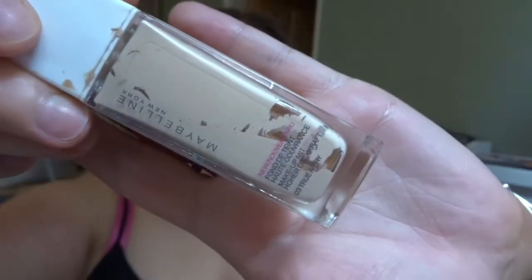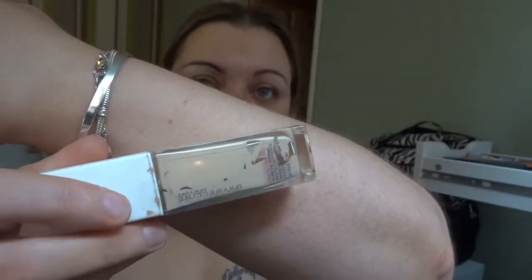Now to give you an idea of how tanned I am, because it is a medium tan, I'll show you the difference. I normally use this on its own, which is the Maybelline True Ivory, which doesn't actually look that much different, but it would be way too pale for me at the minute. So what I will probably use today, I would say I'm around MUA Pro Base in 140.